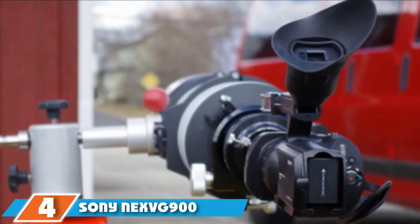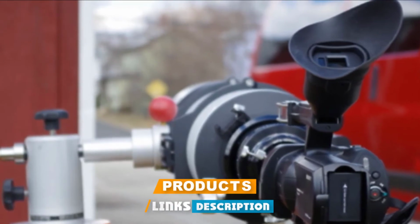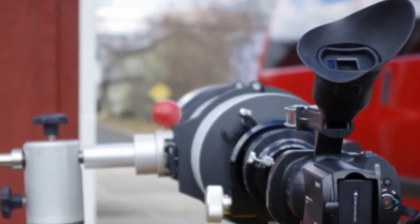NEX-VG900. The Sony NEX-VG900 has a 24.3 megapixel full-frame sensor, 40x larger than similarly sized camcorders.